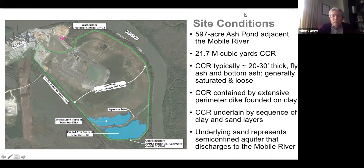The ash material is also contained by an extensive perimeter dike foundation that sits on clay. Underlying the ash pond is a sequence of clay and sand layers, and within the sand layer is a semi-confined aquifer that discharges to the Mobile River.